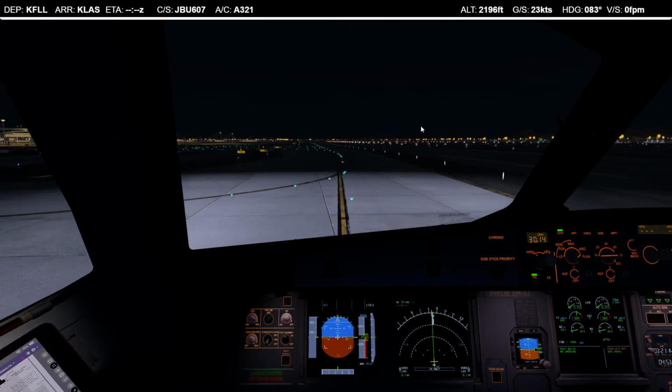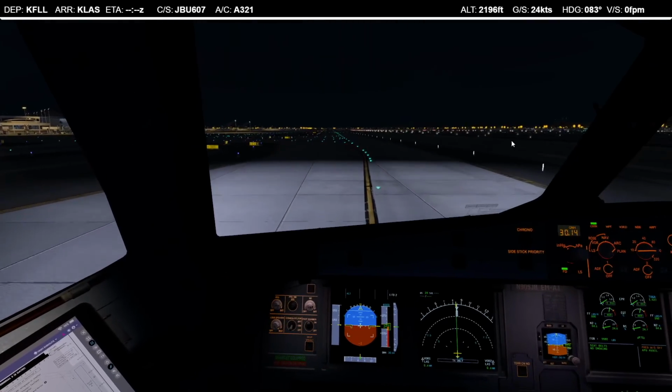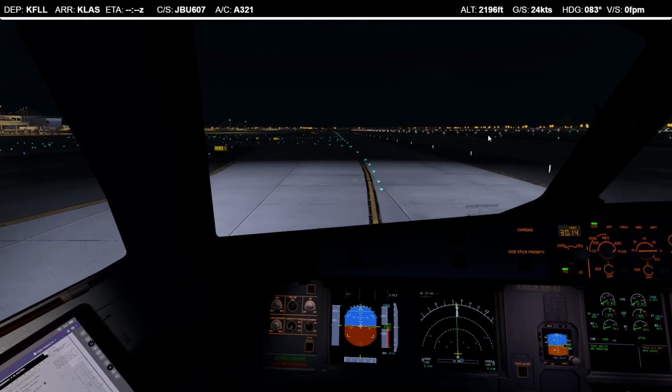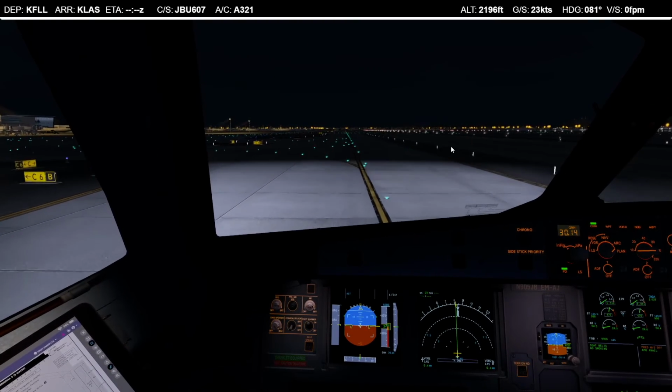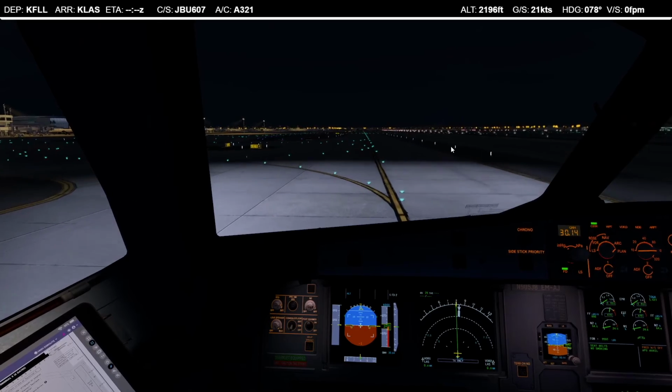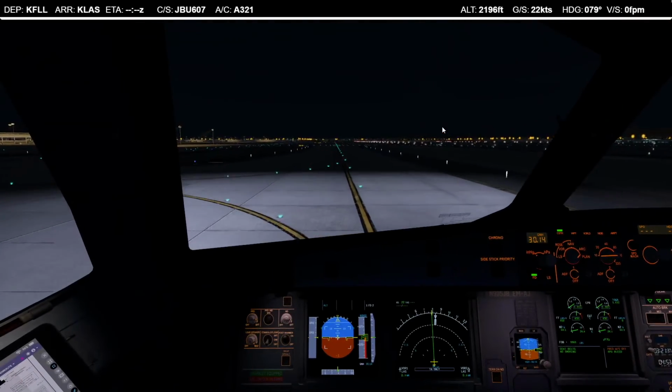Vegas traffic, Southwest 1955, 5 mile final, runway 26 left. Now we're really picking up speed. I think we can even shut down one engine, right? APU bleed. Yellow electric pump. And then shutting down engine number 2.